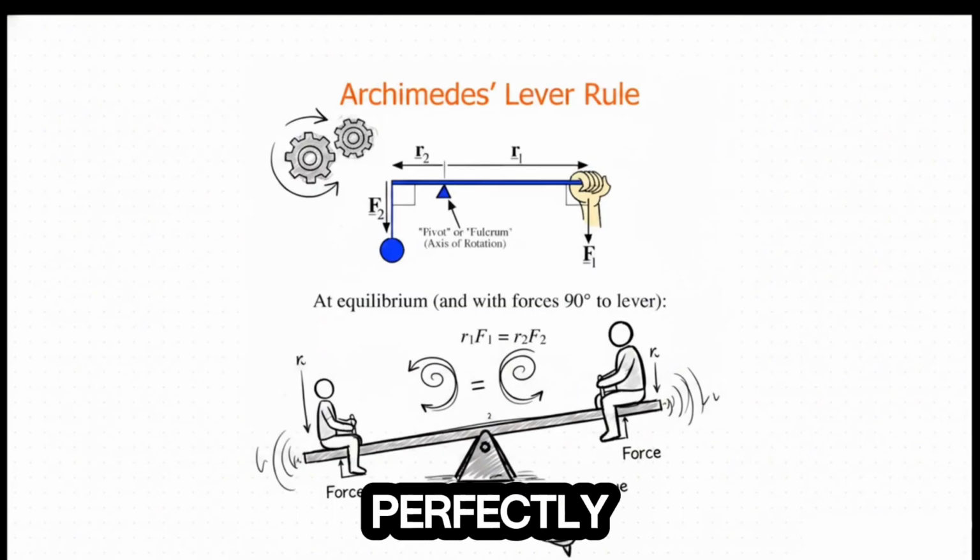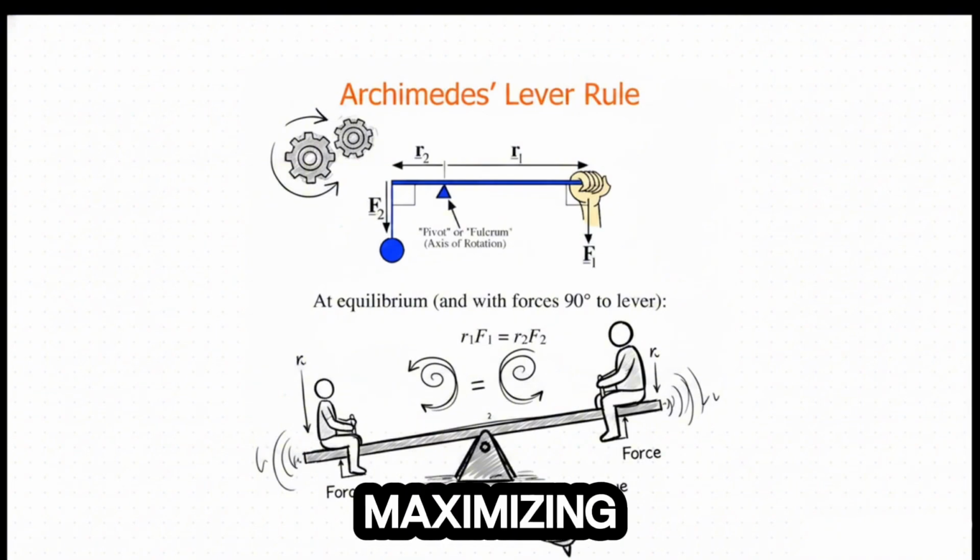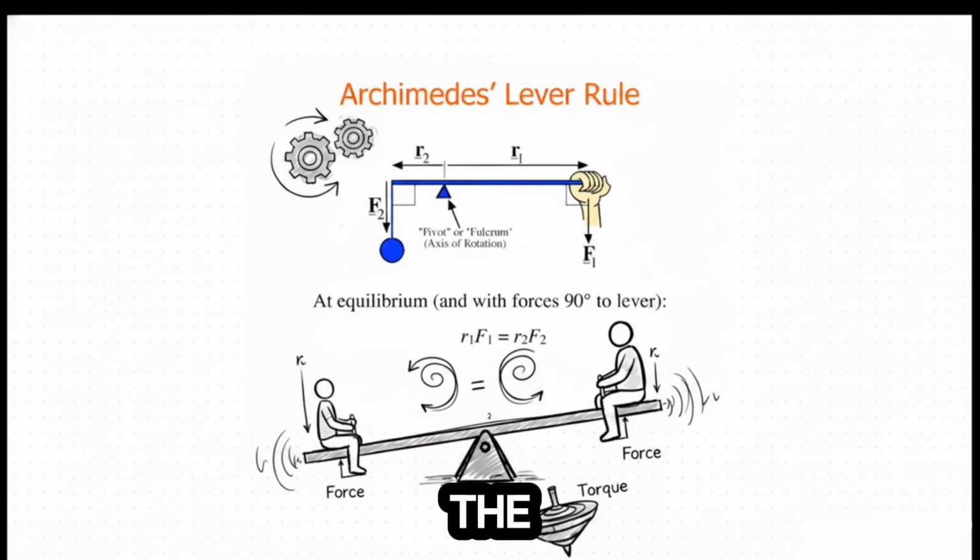For a system to stay perfectly balanced, meaning it doesn't spin at all, the total torques have to cancel out to zero. The torque pulling clockwise has to exactly match the torque pulling counterclockwise. So, by moving the lighter person further out to the edge of the seesaw, maximizing their distance, they maximize their torque. That extra distance perfectly cancels out the massive downward force of the heavy adult sitting much closer to the middle. It's like magic, but it's just physics.